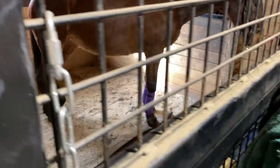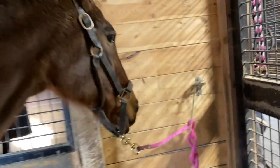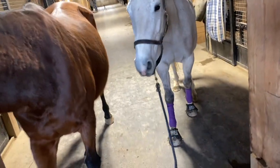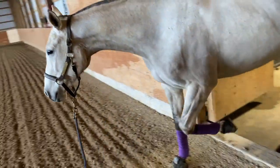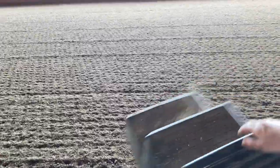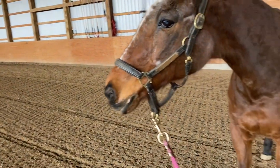Okie dokie, Matita. It is go time, old lady. All right, one at a time. One, two. Wow, good girls. Now I have to close the door. A freshly harrowed arena is always so satisfying.